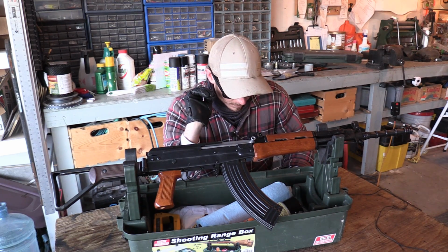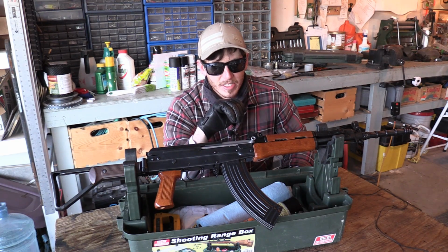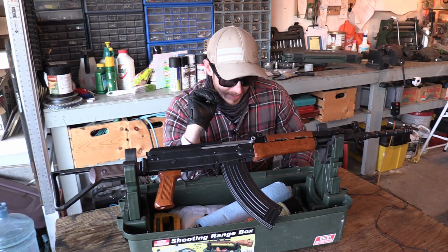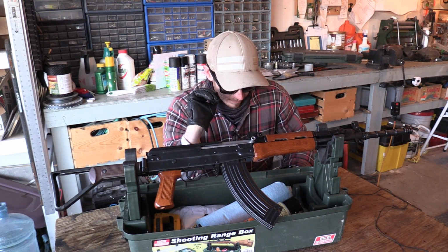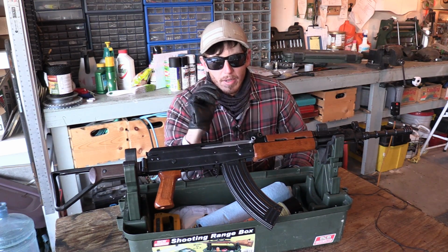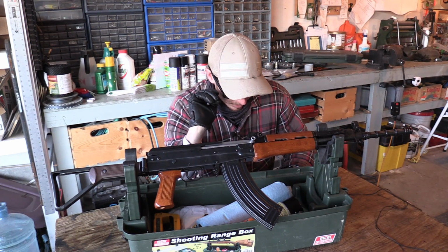The action, although it started out a little gritty out of the box, like when I pulled it back for the first time, you could hear metal on metal and kind of a gritty sound. But after the 400-some rounds I've put through this thing, it's smooth now. It seems just fine, so there's nothing to complain about there.